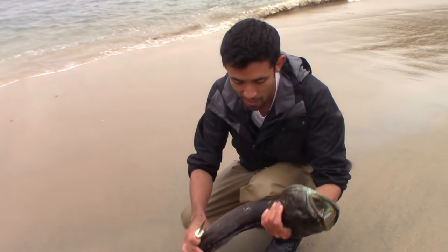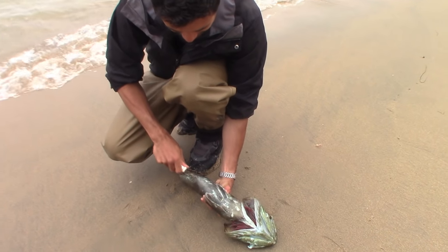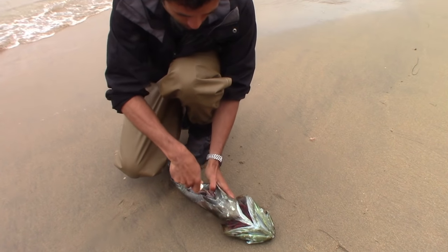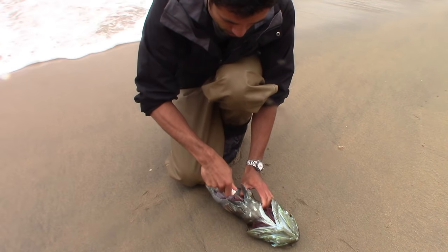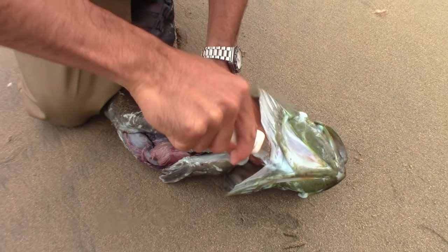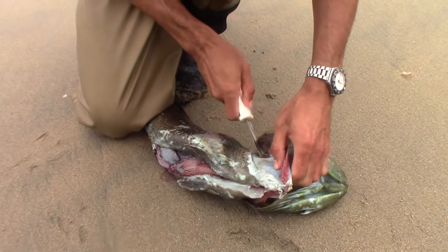Just gonna gut this fish. I'm gonna fillet it, so no need to scale. Just gonna go up through the butthole. And this part's a little tough, so if you got a serrated edge, you should be able to cut through. Across there, and you should be able to pull out everything.